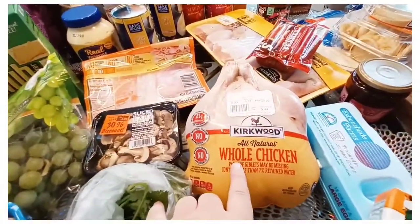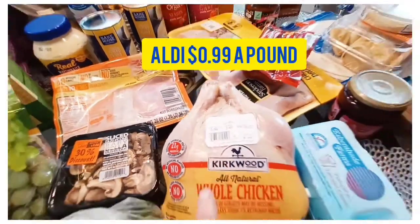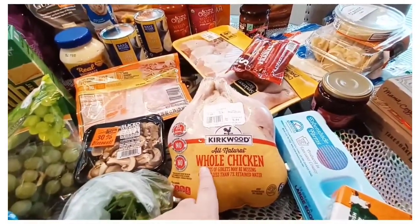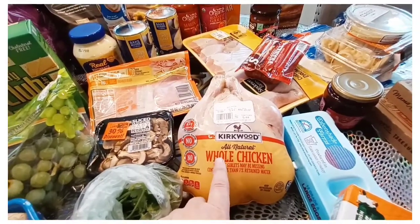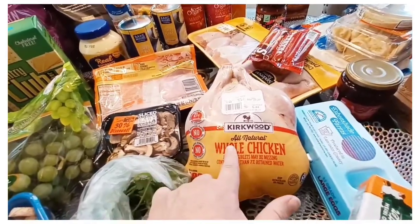So we picked up this chicken at Aldi. It was 99 cents a pound. And it was $1.29 a pound for chicken at Lidl. And Aldi always has their chickens at 99 cents. So that we got at Aldi.